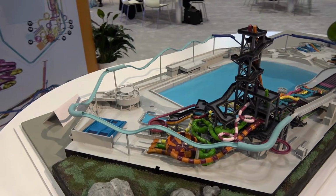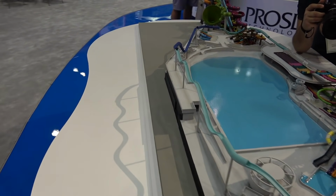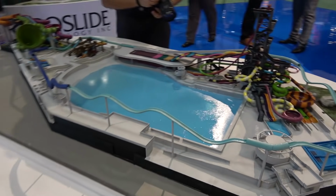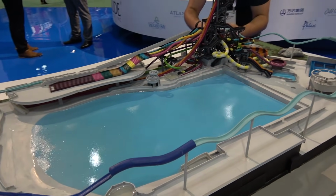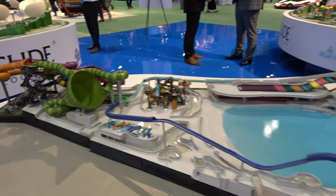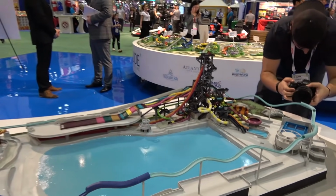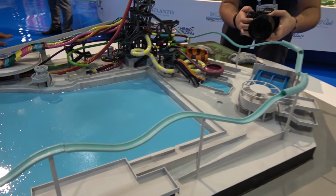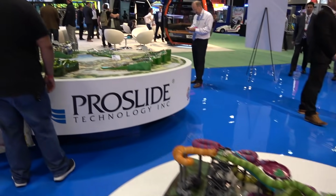So this is a model of the new Nickelodeon water park that's coming to the American Dream Mall and set to open soon. And as you can see, lots of different rides from ProSlide here. Got this huge pool in the middle. And this, of course, is going to be an indoor water park. It's got a big dome structure that covers over it. You've got some huge attractions. Look at the side of this all the way around. A massive ride for them.